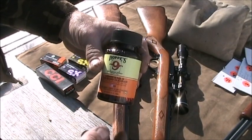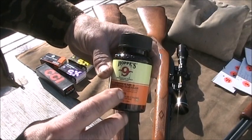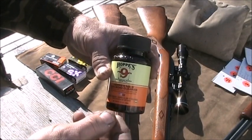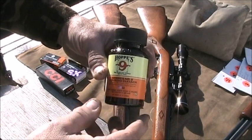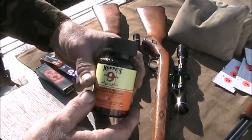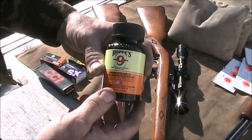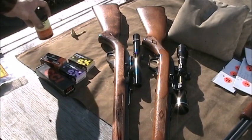It removes all the powder and lead fouling, and also some copper fouling. And it actually leaves a very thin layer of oily residue on the bore to keep it from rusting. So you can safely put your gun away after you clean with this stuff, and your bore shouldn't have any problems. So the next time you get ready to shoot it, you've got a nice clean barrel.